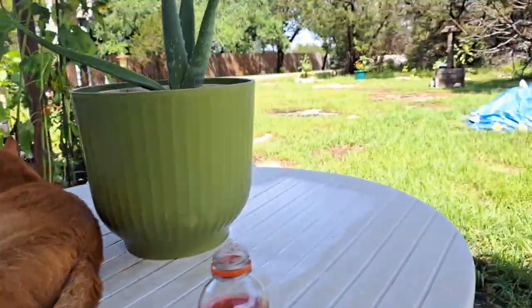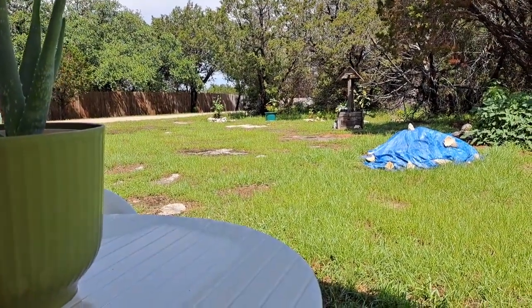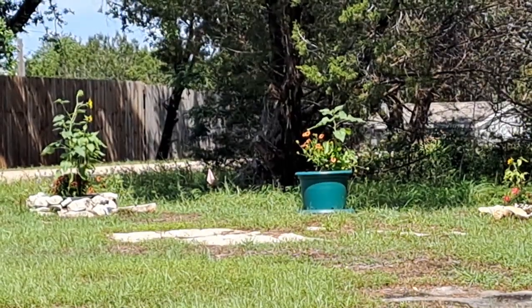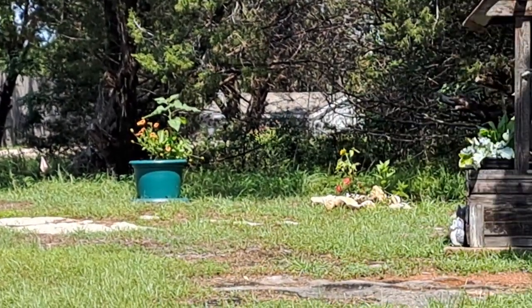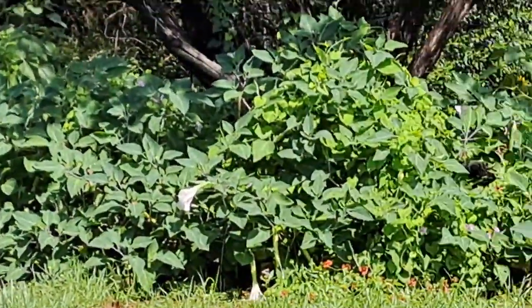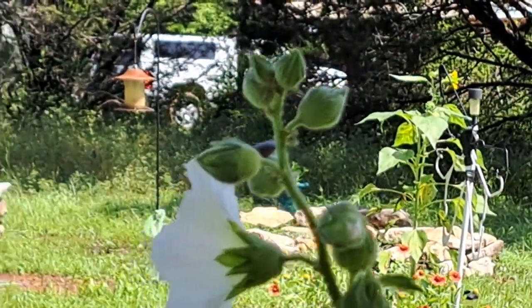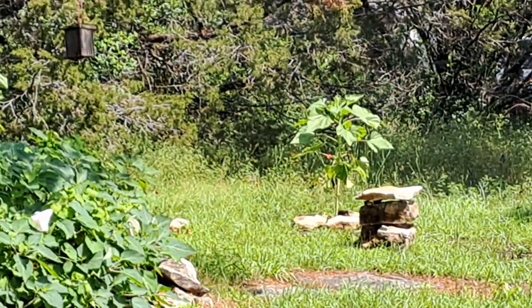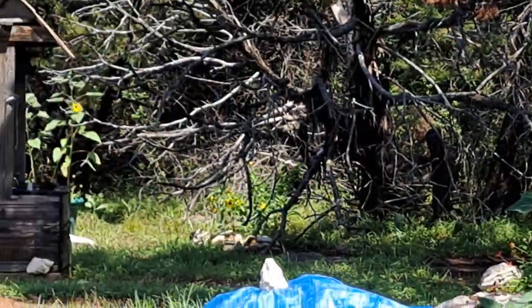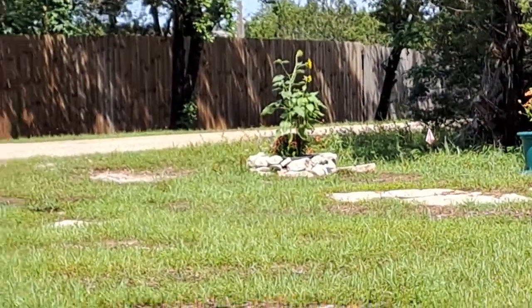Yeah, I've even got sunflowers way out there on the property line. See them out there? They're growing like crazy. Got some in the pots. If I can get these trees cut down, but they're all along the property line out there. I got sunflowers. Some of the rose bushes, the cuttings died, but those sunflowers are still alive.